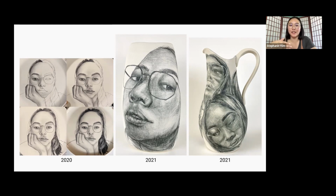I wanted to focus on different angles, different expressions, and it's really handy to have your own face. I would just take a selfie and really play with what I wanted to draw. So this picture on the left shows a progression of drawing on this bisque ware. And then that's it fired with the clear glaze. And these both have no glaze on them.